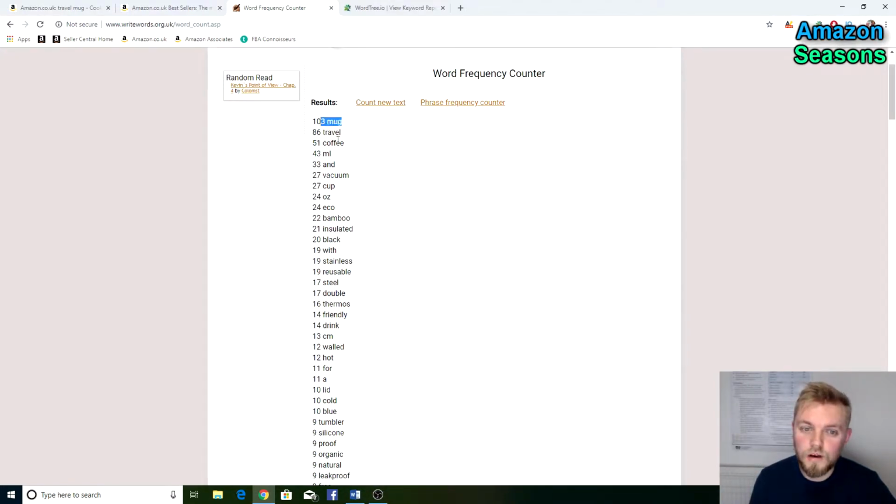So: travel mug, vacuum cup, insulated, stainless, reusable. The good thing about this is not only does it give you keywords to look for, but it also gives you variations or product ideas if you haven't gone into the market yet. For example, we can see here travel mugs are primarily used for coffee. I think that's the only drink that's actually mentioned in this whole list. So you immediately know, just looking at this list, people that buy travel mugs are into the coffee niche.